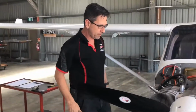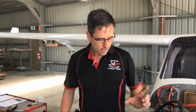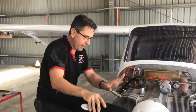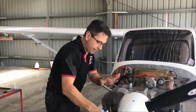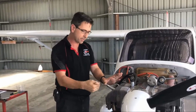Okay, so what we need to do now is find where top dead center is on number 1 cylinder, and to do this, with your thumb over the adapter, we're turning the propeller around and feeling the air pressure come out of the leak down at top dead center. When it gets to top dead center, then it will start to suck.